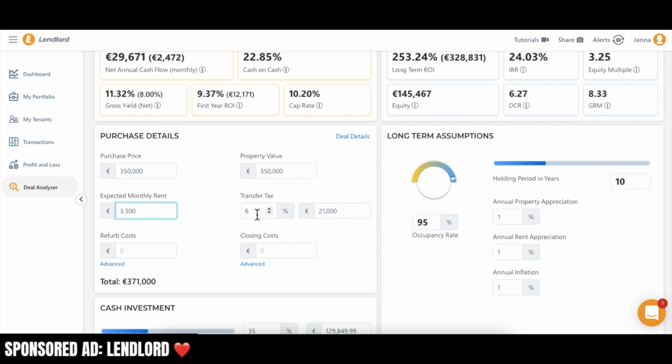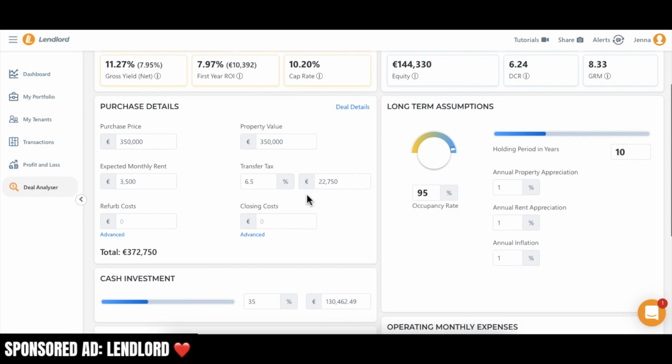There is also going to be your land transfer tax. This you have to figure out on your own right now in Germany, but Lendlord is going to be updating this so you can drop down, select which region you're living in and how much transfer tax you have to pay. In our case in NRW, I believe it's around 6.5% now, and this in German is called your Grunderwerbsteuer. So it's either land transfer tax or Grunderwerbsteuer here in Germany.